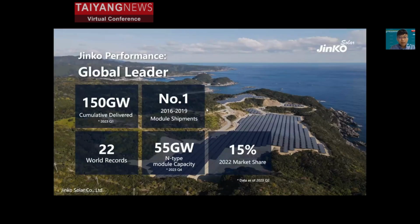These are the key numbers of my company. We have been the world number one in shipment from 2016 to 2019, and surpassed 150 gigawatts in the first quarter of 2023. Meanwhile, we are the first module manufacturer in the world to surpass these capacities, and our cell efficiency has broken the 22 world record. Our module production capacity will reach 90 gigawatts by the end of 2023, of which 55 gigawatts is for TOPCon production capacity. Our global market share in 2022 was 50%, which is the average share. In Europe and Australia, our share is a little bit higher.